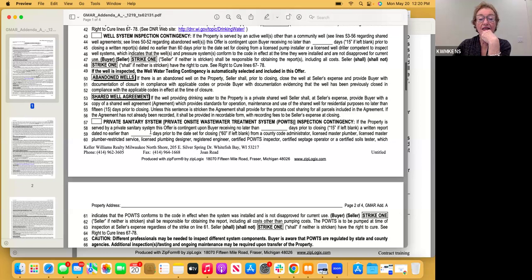If it's on a private sanitary system, and that's when you get out into Ozaukee County, Washington County, there are private sanitary systems, not subdivision. Those can be by territories, like in Mequon, there are some broad areas that are serviced by their own sanitary system. But they're talking here about a private sanitary system where a home has a septic system or a mound system or a pump system. And so if you check this, the property is served by a private sanitary system.